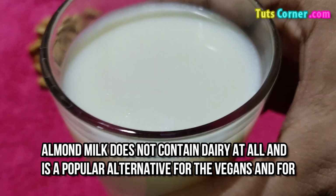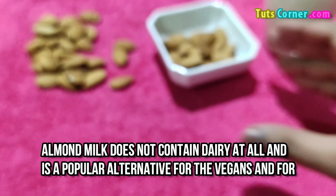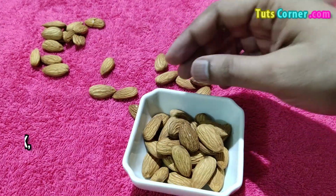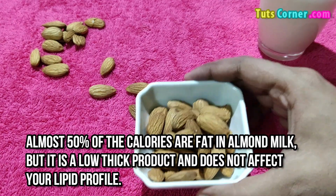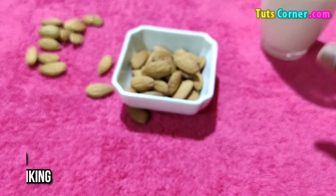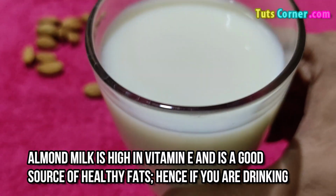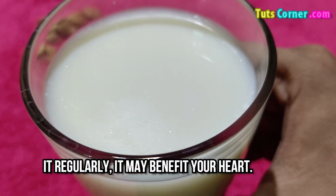Almond milk does not contain dairy at all and is a popular alternative for the vegans and for people who cannot tolerate lactose or are allergic to milk. Almost 50% of the calories are fat in almond milk, but it is a low-fat product and does not affect your lipid profile. Almond milk is high in vitamin E and is a good source of healthy fats. Hence, if you are drinking it regularly, it may benefit your heart.